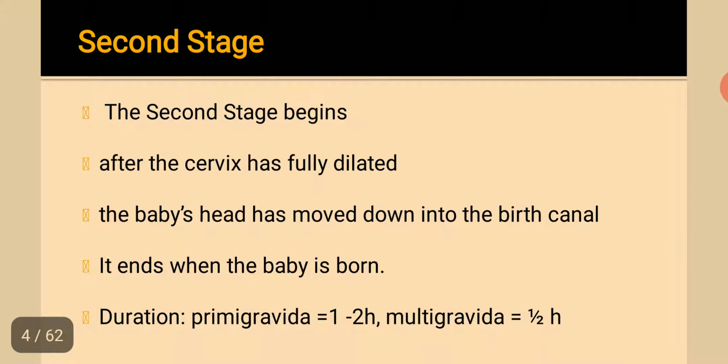Second stage. The second stage begins after the cervix has fully dilated. The baby's head has moved down into the birth canal. It ends when the baby is born. Duration: primigravida 1 to 2 hours, multigravida half an hour.